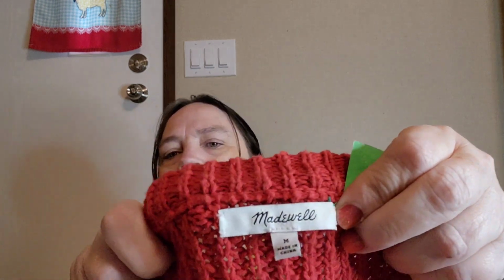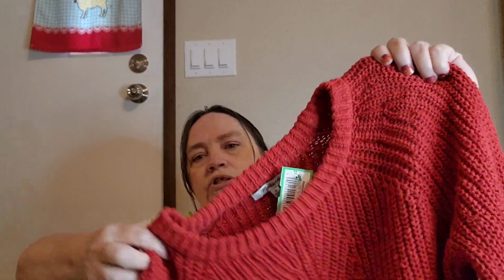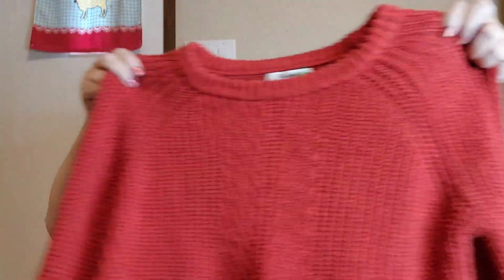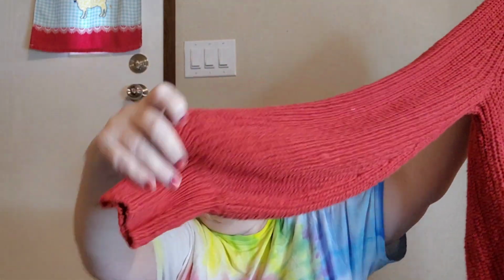And then the last and final thing is winter. But it's a pretty winter. This is a Madewell, size medium. And it is a really pretty orange sweater. So I just thought someone would like this. Long sleeves. I might have to take my sweater shaver to it a little bit.